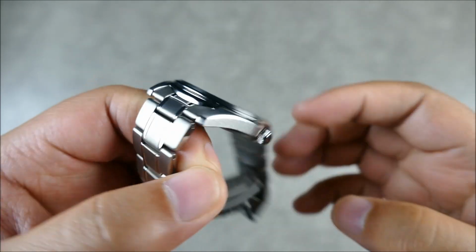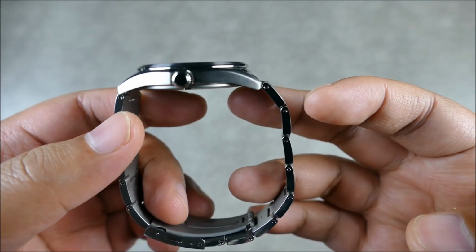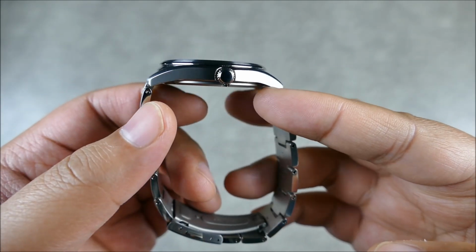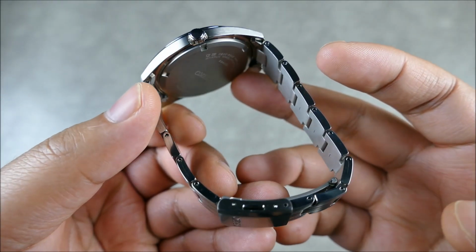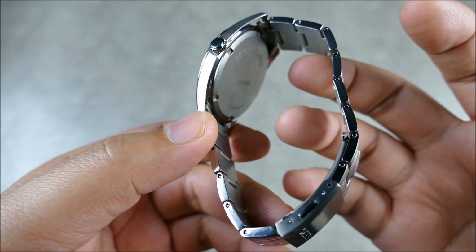The crown is unsigned, and it's not a screw down crown, so you're not going to expect a lot of water resistance from this. Just 10 bar, 100 meters, which means it's actually sealed pretty well in terms of the crown and also that screw in case back.